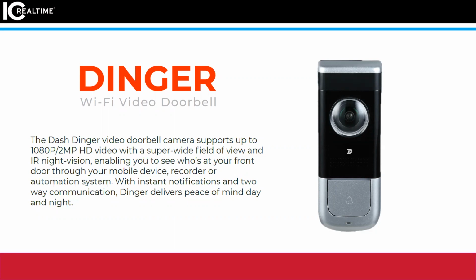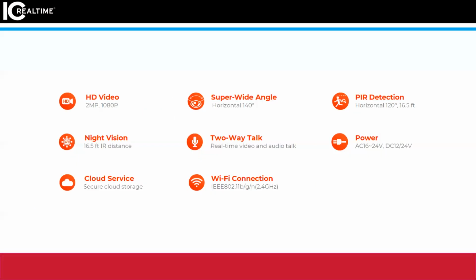So let's take a look at some of the specs on the actual Dinger doorbell. We're going to start out with, again, that aforementioned 2 megapixel 1080p resolution and super wide angle field of view at 140 degrees. The advantage of that 140 degree field of view is that if you have a doorbell that is adjacent to your front door, which doesn't face outward but faces adjacent to that front door, you're still going to be able to see your walkway, your entrance area, and your front door from that Dinger doorbell. We are coming out with a few accessories that will compensate for that as well. We'll have a wedge mount that will allow the Dinger doorbell to look outward even if it is adjacent to the front door, so that's something to look out for.